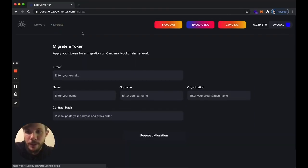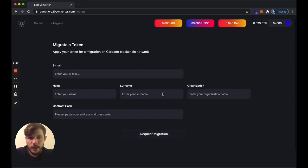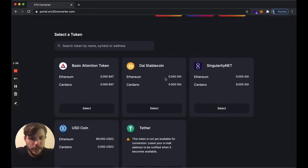Now, if I'm a partner, what I need to do is I need to sign up here, leave my email, my name, my surname, the organization that I represent, and paste in the address of the ERC20 contract that I want to migrate, and just request for the migration. It's very simple, in a similar way that I did convert SingularityNet. You can imagine in the future being able to convert a DAI token or a USDC token basically independently.